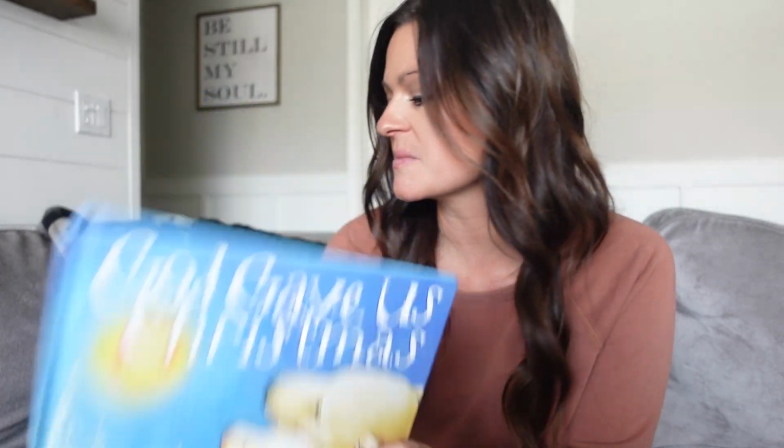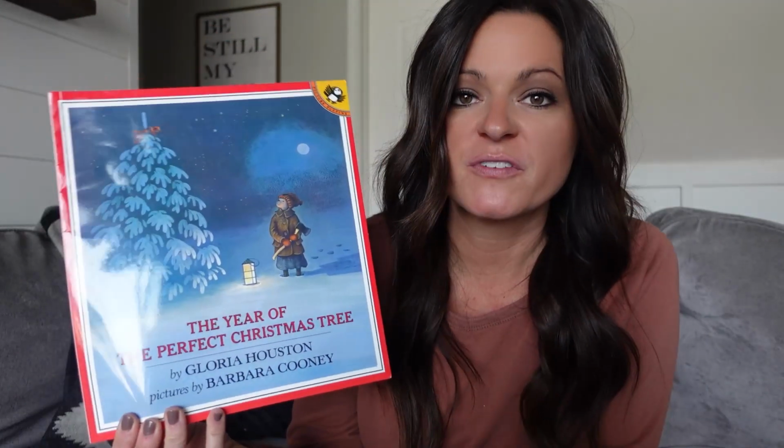And then we have just some of your typical books that we like to read, just picture books. God Gave Us Christmas, The Year of the Perfect Christmas Tree. Some of these were recommended, I think, in the Gather Round unit that we've done before, and I think that's where I've got some of these. But over the years, I just try to collect some different Christmas picture books that we'd love. So that's kind of what we're doing here.